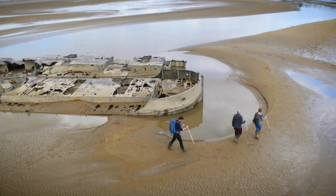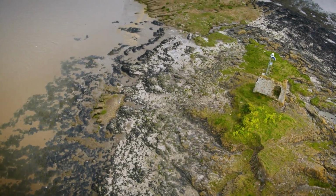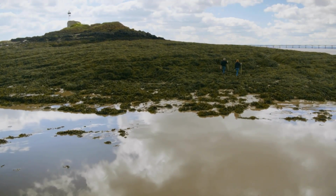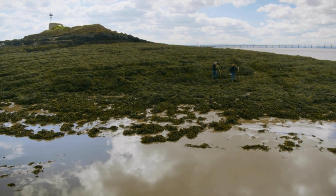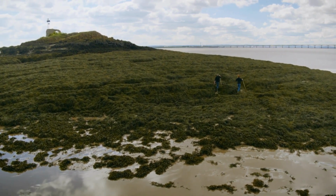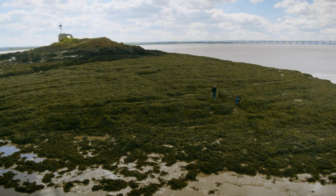While we scramble back to safety, Charlotte is following up on the puzzling story of St Trogs. Now the tide's out again, she's visiting the island with Andrew Reynolds. He's a specialist in medieval archaeology. The next step in our investigation will be to try to work out the age of the ruin and what it was.